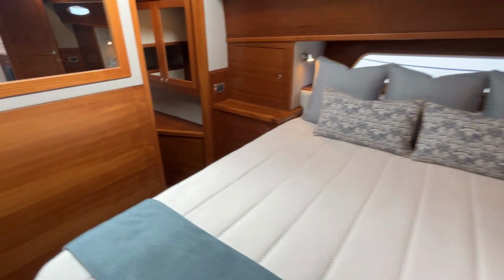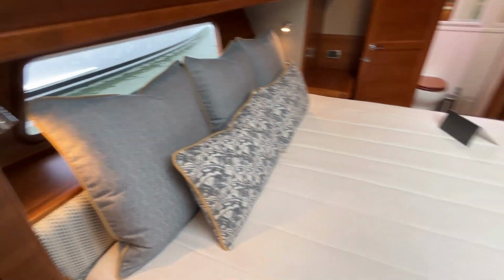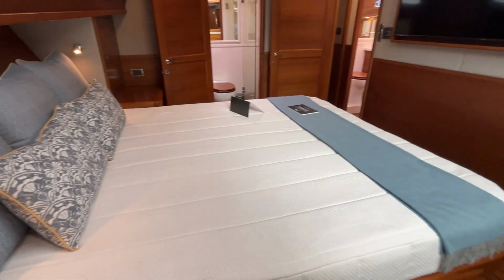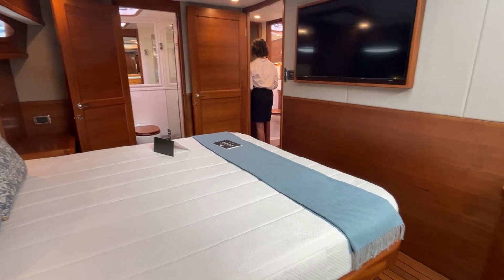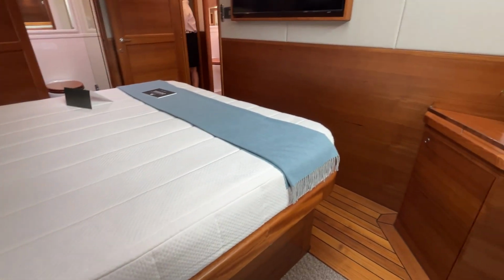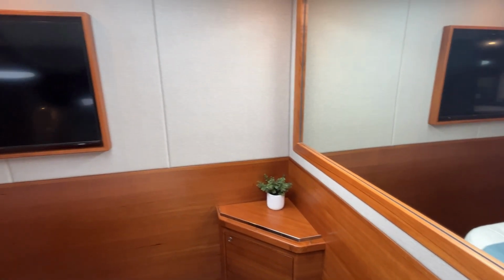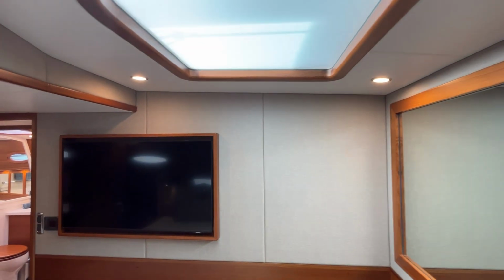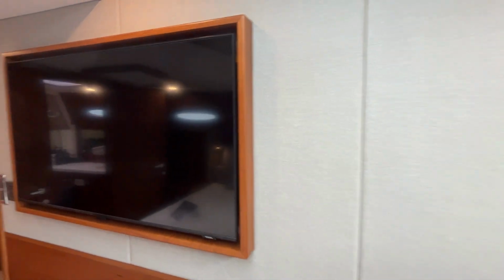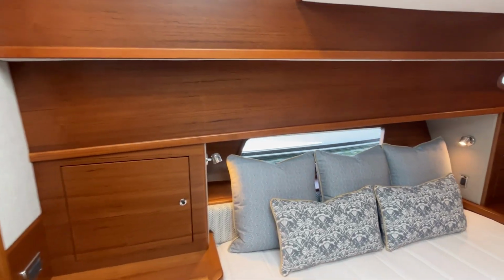And this is the beautiful owner's cabin. Which doesn't run the full beam, but it sort of runs up the length of the boat. So you do get a very, very spacious owner's cabin. A full queen island bed. I love the way in which we've got this huge sort of lit area above us here. The light in here is fantastic. We've got this fantastic use of these beautiful timbers. It really does feel like a lovely space.